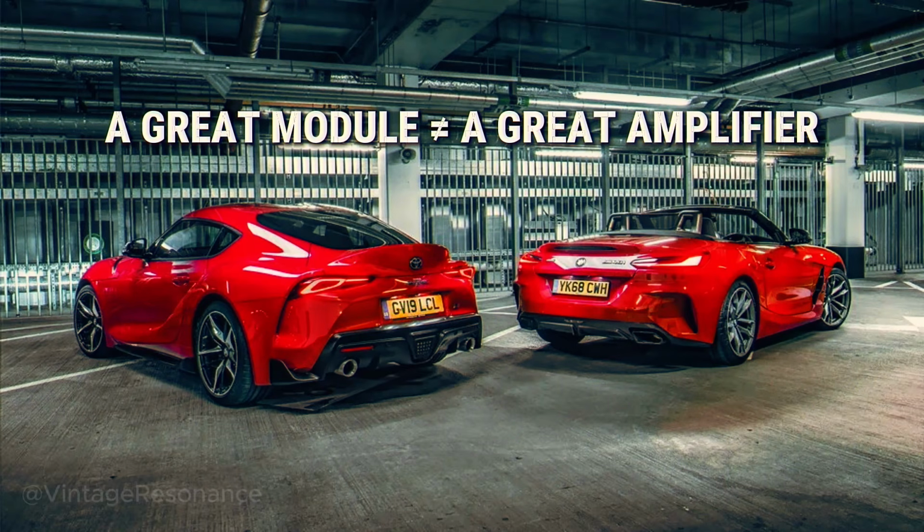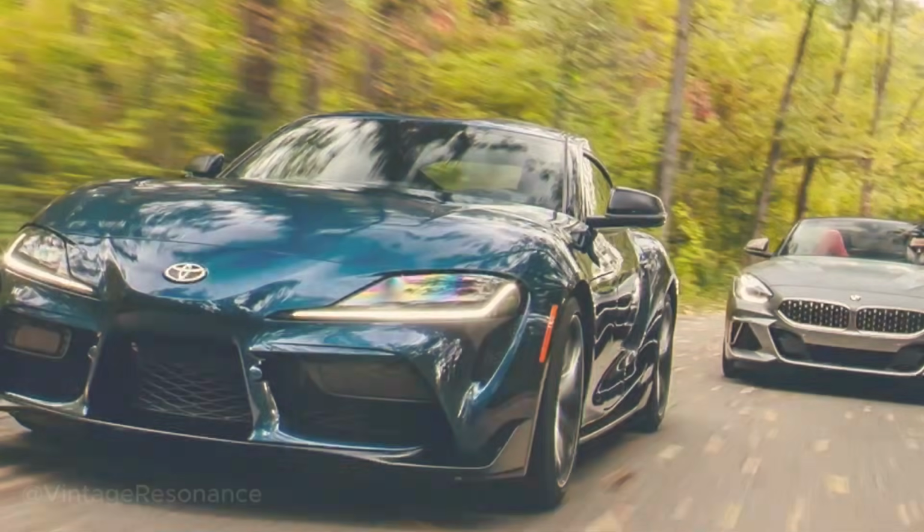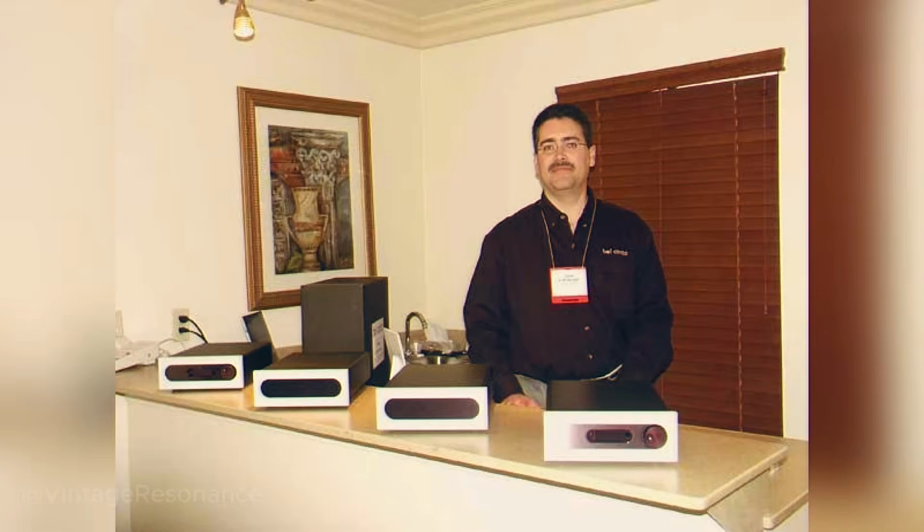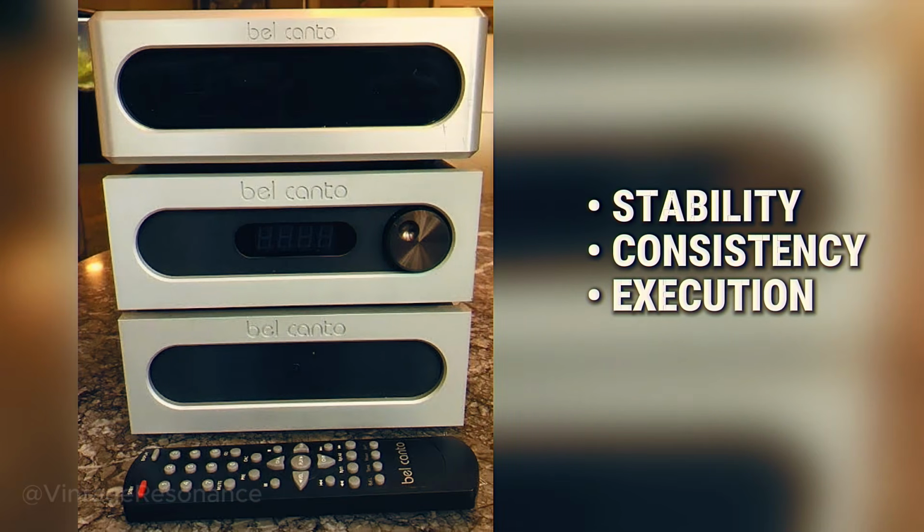Think of it like an engine. Two manufacturers can purchase the same engine, yet build two completely different cars. One feels ordinary, the other feels exceptional. The difference lies in everything wrapped around it. Bel Canto understood that long before many competitors did. That's why the company quietly earned a reputation for stability, consistency, and thoughtful execution rather than dramatic innovation.